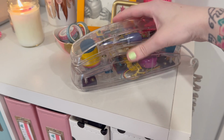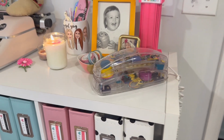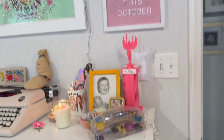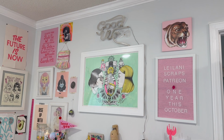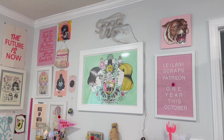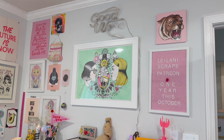I was very excited to find that in the wild. And I'm sorry, I tried to dust a bit, but it's just life, you know? So above here, I don't want to step on the little pin, but above here, I do have some more goodies. Now, my Good Vibes little light at the very top, it is out. It's falling apart, and I just have not fixed it.